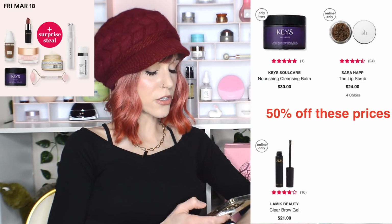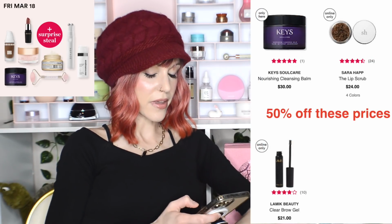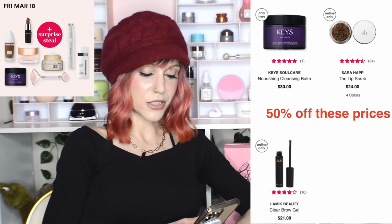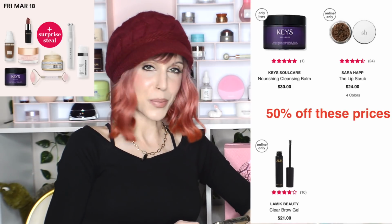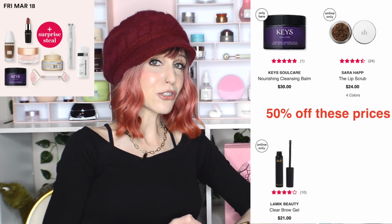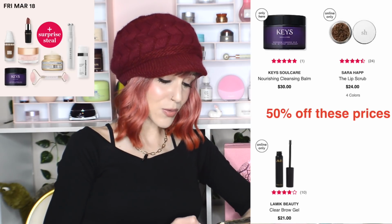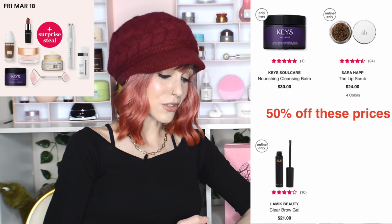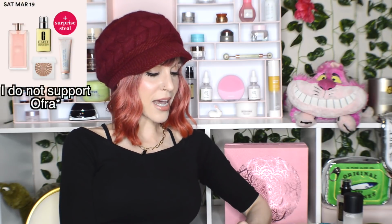The Kiehls Nourishing Cleansing Balm, I might actually pick that up. I'm considering it. And then the Sarah Happ Lip Scrub, that is a nice lip scrub. But I could never imagine myself paying full price for that one. Lip scrubs are sugar and oil. Yes, it's the best one I've tried, but yeah, that's a $24 sugar and oil scrub. It's hard.